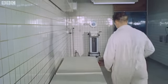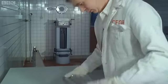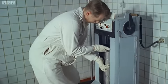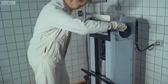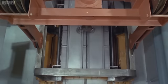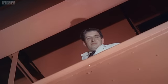From the store to the fuel preparation room. Here is a uranium rod covered in magnesium. It's an inch thick, it's less than 2 feet long. It's the key to the miracle of the world we live in. And off it goes to the loading machine and so on its way to one of the station's two reactors. The rods can stay down in the reactor for up to 3 years. And all the time, they are being steadily replaced.